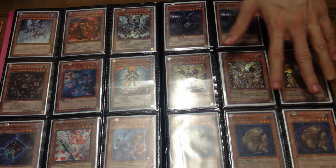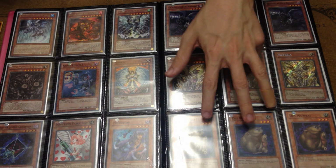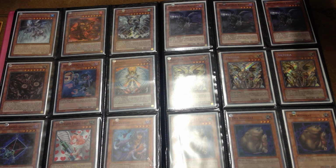I mean, I have a few tech picks that I thought were going to be good. Des Wombats for Burn, if Burn ever became incredible, and I just thought, hey, this is pretty funny because it completely locks out Burn.